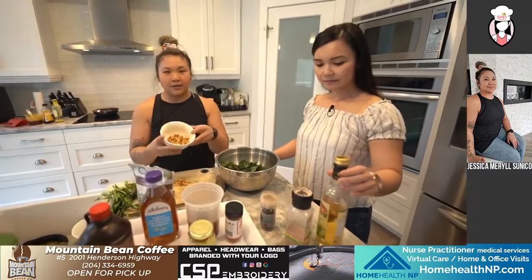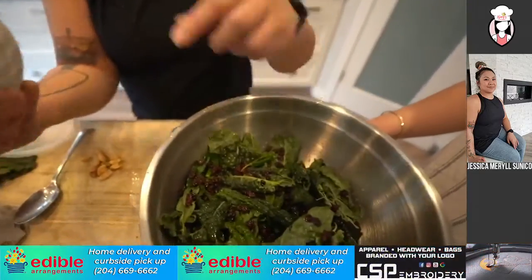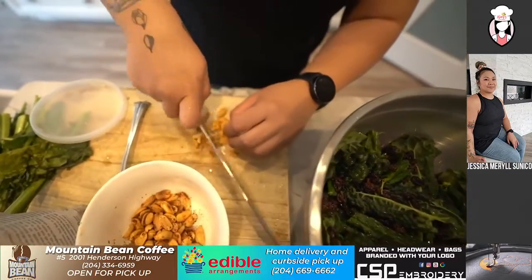And then this one is our roasted peanuts, the peanut part of it. So this is the jam part because it's like little berries and stuff. And I'm just going to cut it a little.